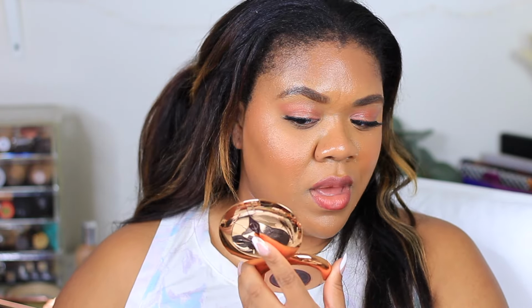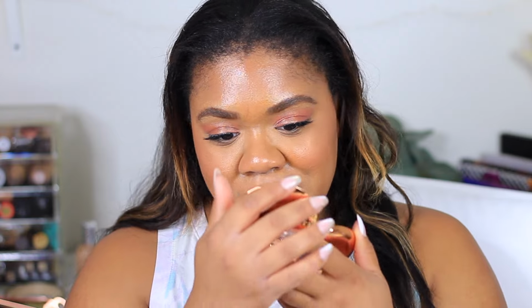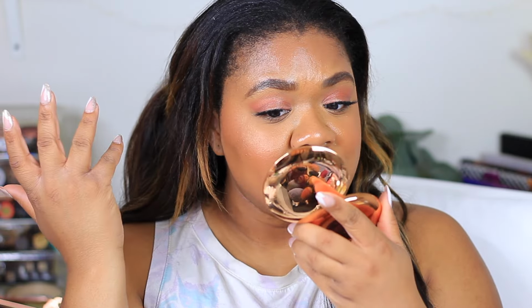I mean, like I said, I'm starting to see some of the oil peek through, but overall it looks pretty good and nobody's this close to me. If somebody's this close to me, unless I want them to be, they're too close. So I still think it looks good.